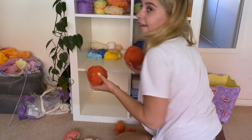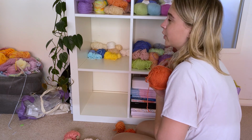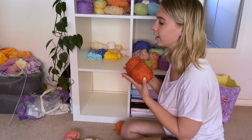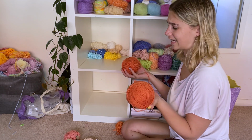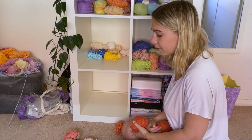Shame. These are the shorts that never were. I tried to make shorts using this, what's it called? Shiny Happy Cotton from All in the Gang. I think I tried 3 times while I was in Europe, and I failed every time. So this is the 3 skeins I had wound up into 2 balls. I think I want to try again.